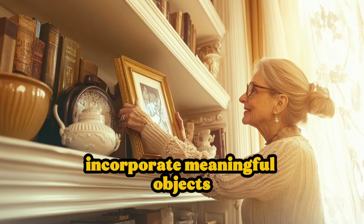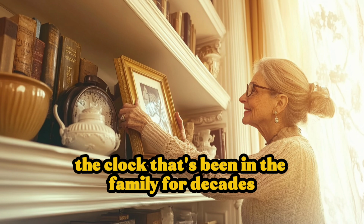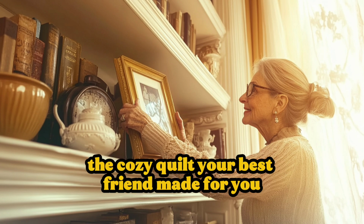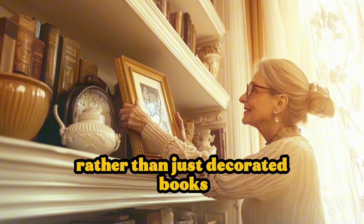Incorporate meaningful objects. That vase you picked up on vacation. The clock that's been in the family for decades. The cozy quilt your best friend made for you. These things tell a story and make a home feel lived in rather than just decorated.